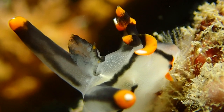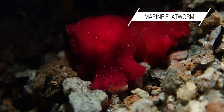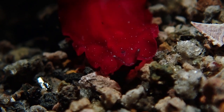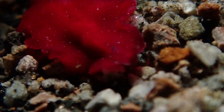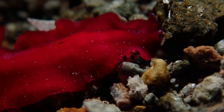So very similar and related to the nudibranch are these marine flatworms, which you see all around Dauin as well. They're a little less common, but there's a huge variety of them, just like there is for nudibranch. So you can find countless species, colors, patterns, sizes of these guys, making it just as exciting as doing a nudie hunt.